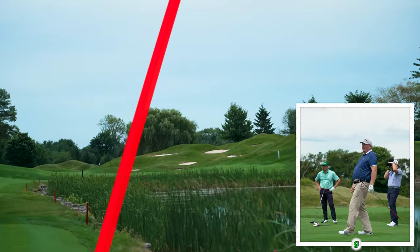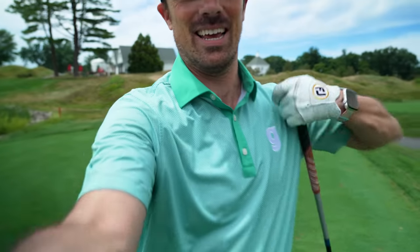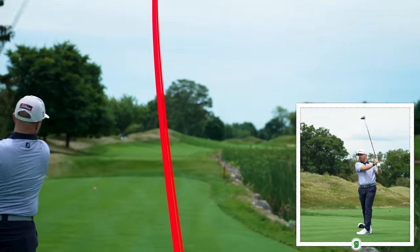Trying Mike's new technique. High toe. Fly from the right. Play the other fairway. Yeah, I like it. Works so well for Mike. Oh, beautiful. He's right. Right back to the fade. Fading nicely.